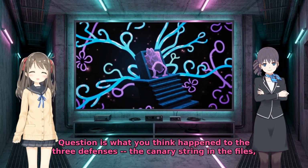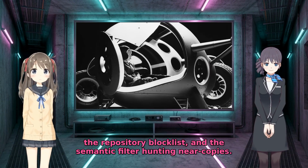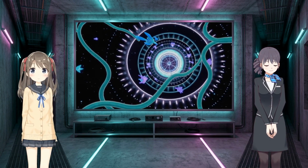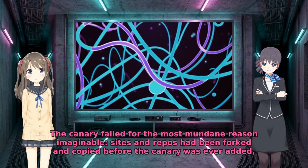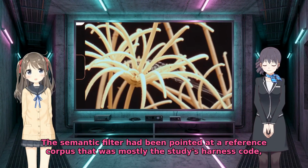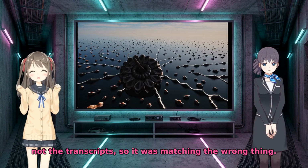Question is what you think happened to the 3 defenses: the canary string in the files, the repository block list, and the semantic filter hunting near copies. My money would have been on the semantic filter quietly missing paraphrases while the canary held. All 3 failed. The canary failed for the most mundane reason imaginable. Sites and repos had been forked and copied before the canary was ever added, so the marker just wasn't in the copies. The semantic filter had been pointed at a reference corpus that was mostly the study's harness code, not the transcripts, so it was matching the wrong thing.